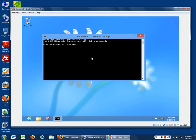cscript.exe %Winder% system32 slmgr.vbs /ipk, followed by a product key. Hold on, I'm going to go over this in a minute. F9, TW, CV, PG2, HF92. All right, so if we're really lucky, this command will work here.